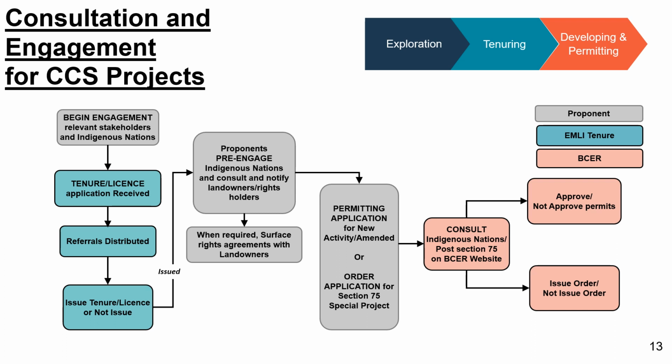It is important that proponents maintain continuous engagement, good communication, and address concerns with all affected parties, including the Ministry and BCER. This engagement should begin as early as possible before any application process begins and include details of the storage reservoir project. Once a tenure or license application is received by the Ministry, EMLI, referrals are sent out by EMLI to Indigenous nations, other ministries, and local and regional governments.